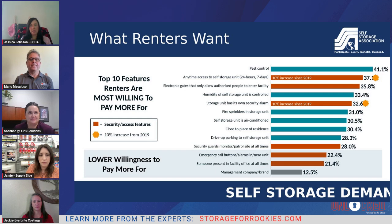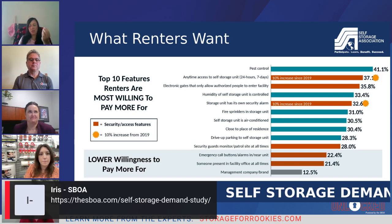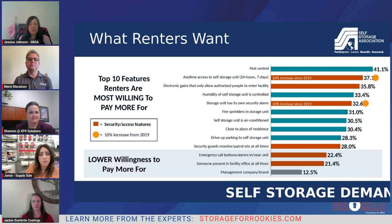The next one will be out in the next 3 years. But if you could hone in on just a few of these and institute them within your business. People are telling you they're willing to pay more. Listen to your consumer and react. This is a great way to get additional revenue. They're telling you, yes, I'll pay for in-unit security. Yes, I'll pay for climate control.